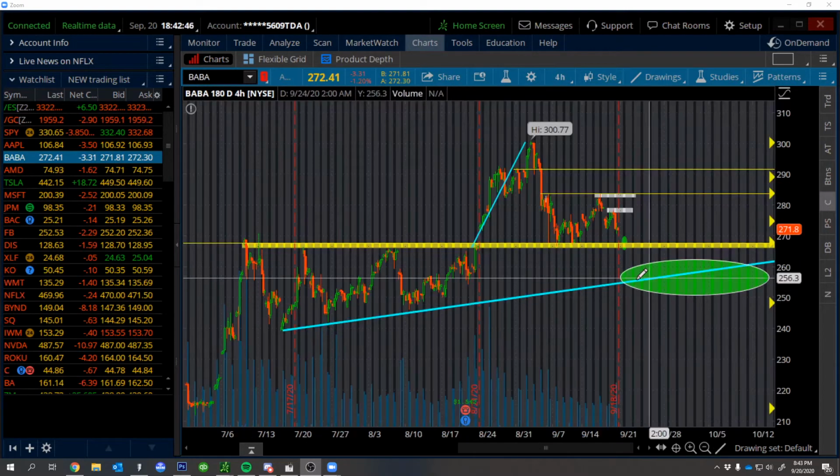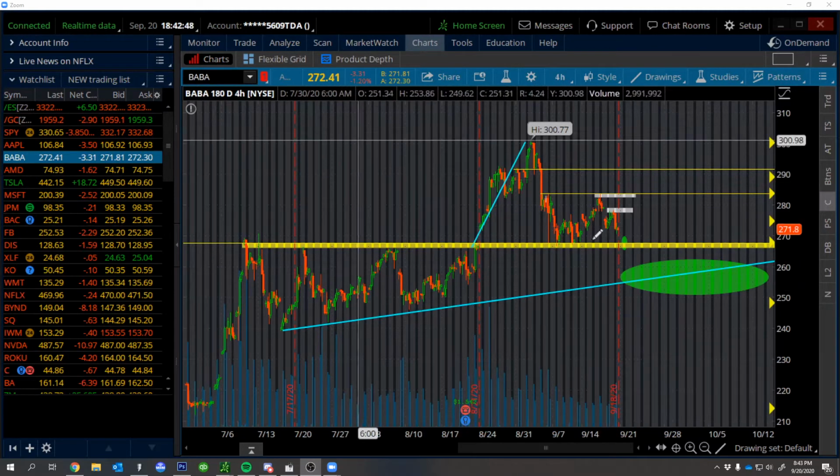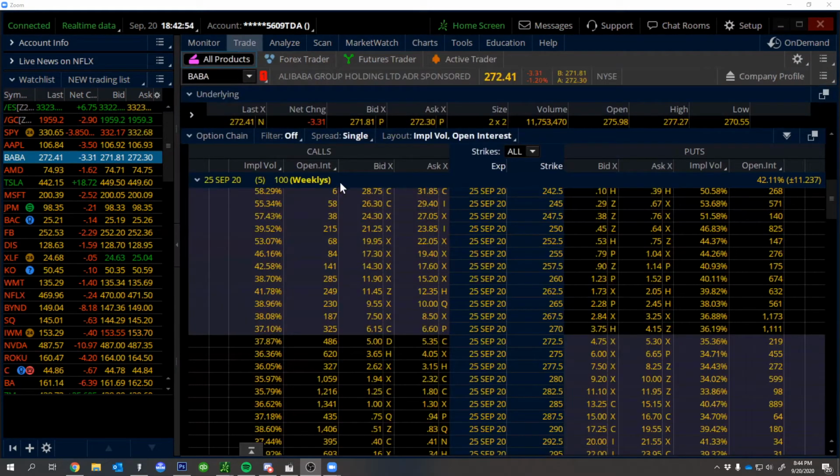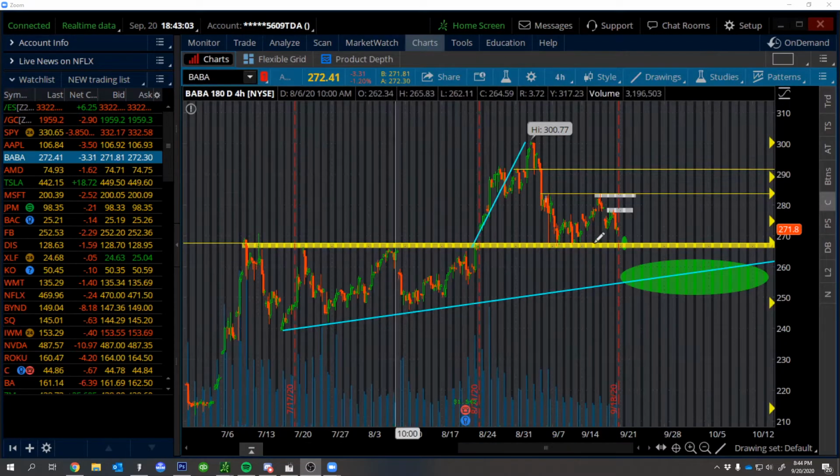Okay, so I have this target here. Now, something for this week that I'm going to get ready for: if you look at the trade tab, the expected move for this week is $11.23. Now we're going to figure out a plan on how to trade this, where we're going to exit, and where we're going to enter and take profit. You can use this as a swing or a day trade, however you want. But this is going to be our ticker for the week.